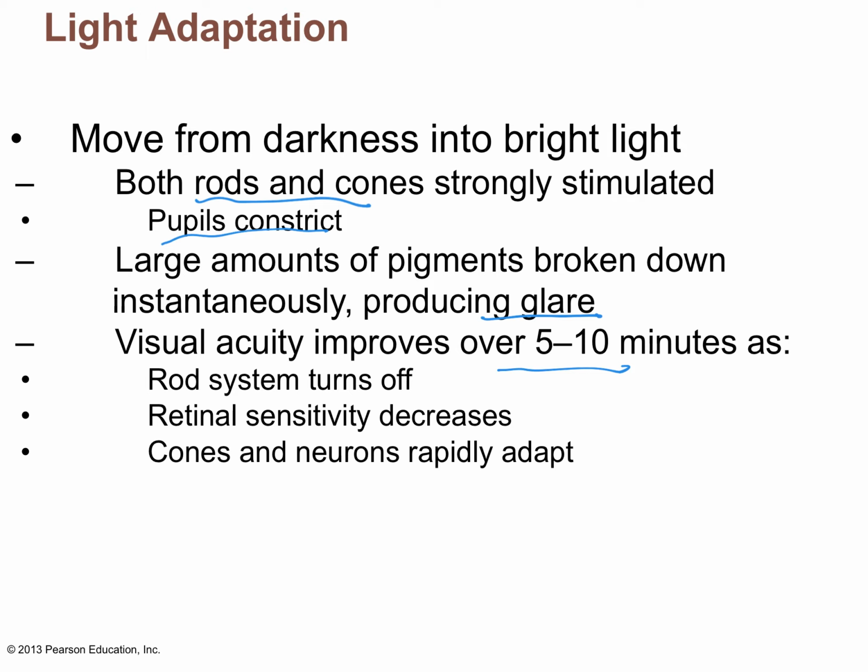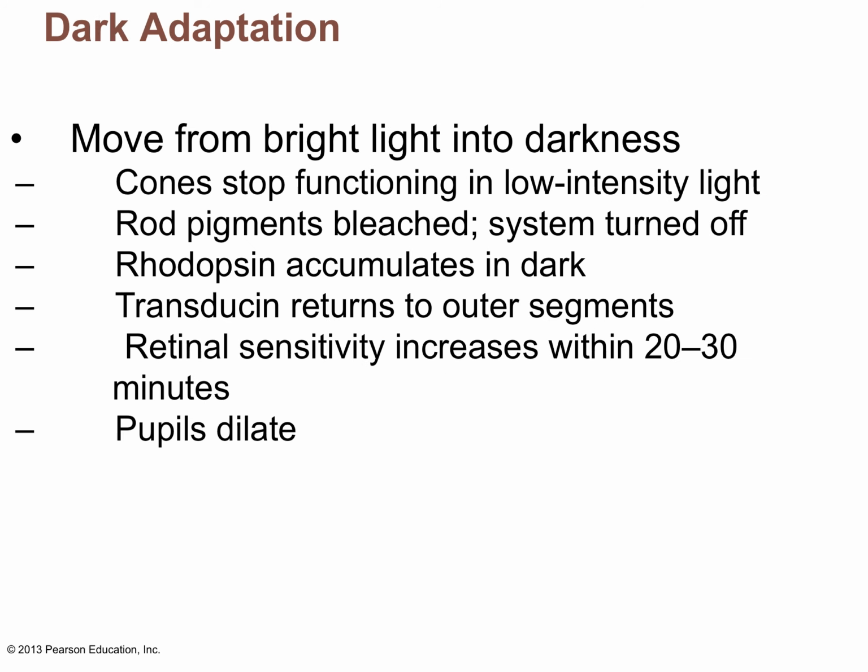So after about 5 to 10 minutes in the light, you see a little bit better because the rods turn off. The retinal sensitivity goes down as we stay in the light, and the cones and the bipolar cells and ganglion cells readily adapt. They don't need time to adjust when we move into the light. We just have that initial discomfort brought on by the glare.